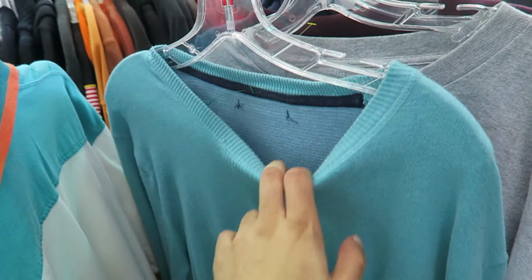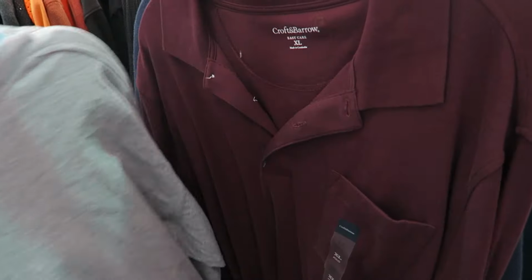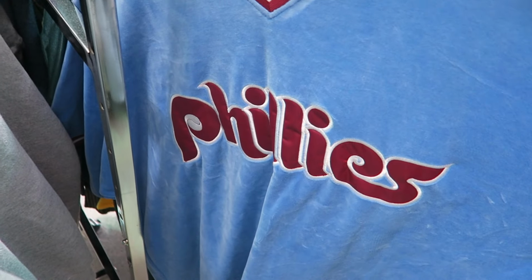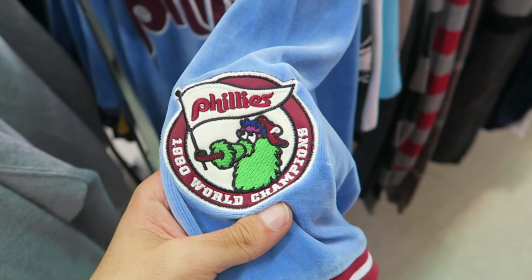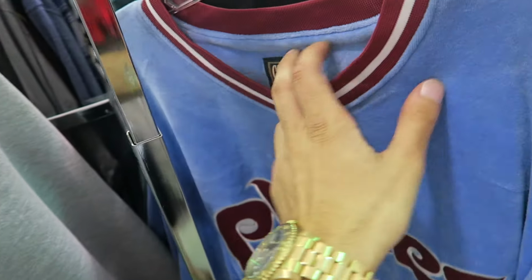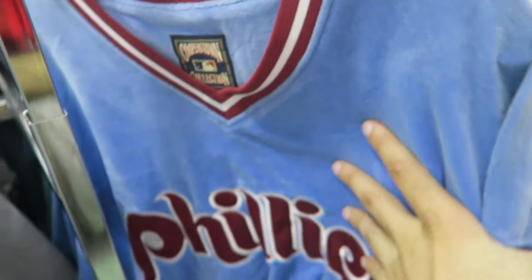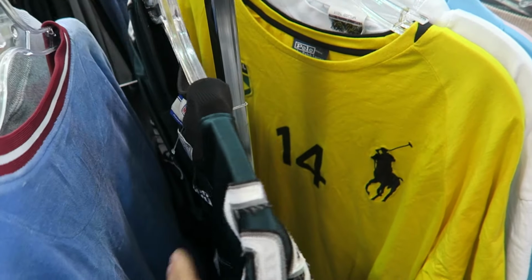Again, I'm gonna pass on that just because it's a collared shirt. Damn, this is so sick. Phillies in like a velvet, World Champions. But this thing is so big. 3XL. Jesus, this is like a dress, but damn, is this fire. So someone definitely had all these together.